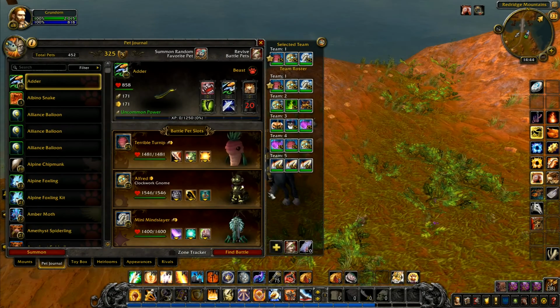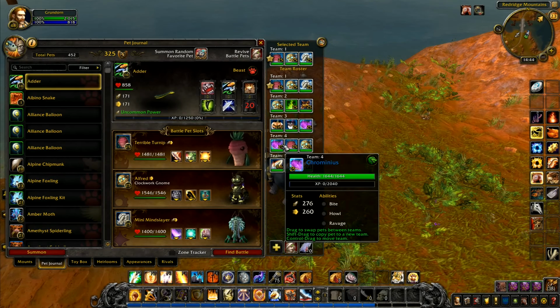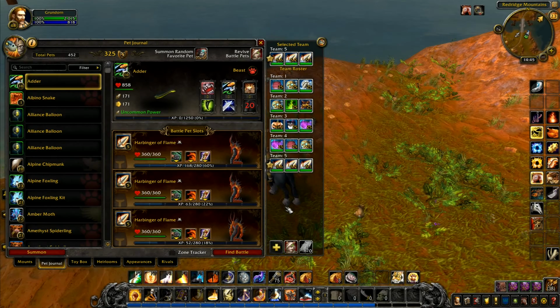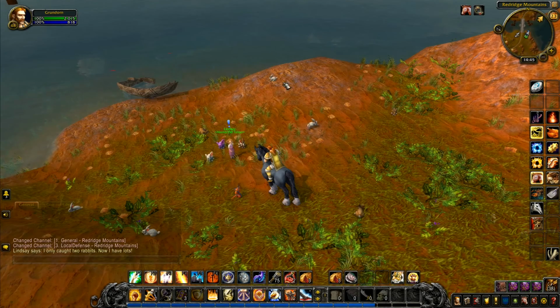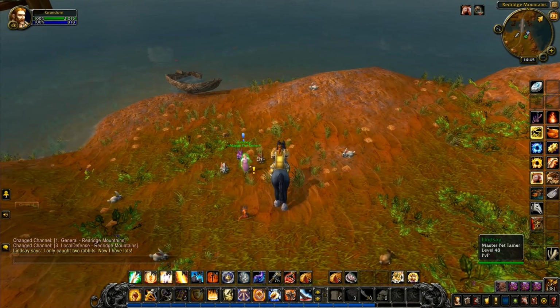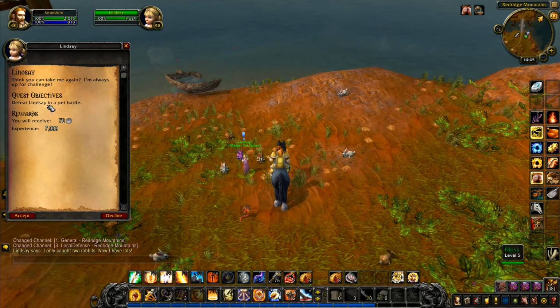So if I go to my pet journal, I have an add-on that gives me all these different teams that I use, so I can click on that one. And they've got Harbinger of Flame down here. They're all level 5. So you can either find a random battle, but they're all level 5, and so are these rabbits. So I'm kind of hoping that I can do a quest against her, defeat her in a pet battle.